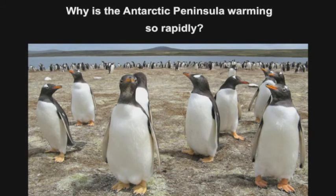So the last thing I wanted to look at was to then go into looking at the climate processes. So we've shown that the temperature change is unusually rapid, and that's having a marked impact and this non-linear effect on accelerating summer ice melt. But why is the climate warming so rapidly?